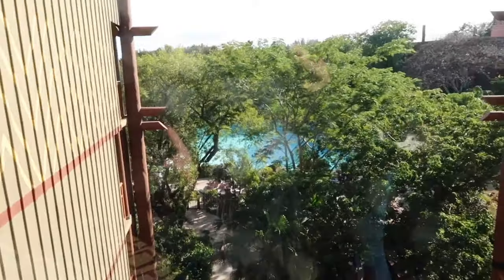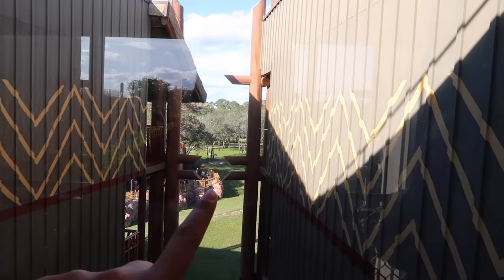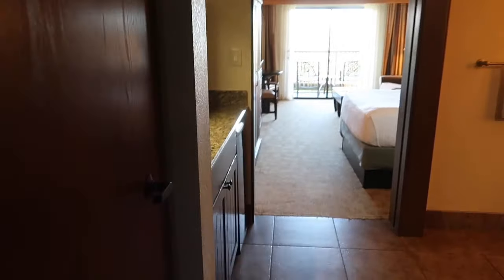Guys, there's a pool out there. It looks massive. I don't remember it being that big. And then on this side, there's Sephora. We've named that... can you even see it? There's a zebra over there. We've named it Zebora. I don't know why. I'm blaming Rach. Here we go.